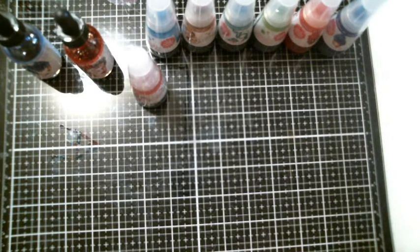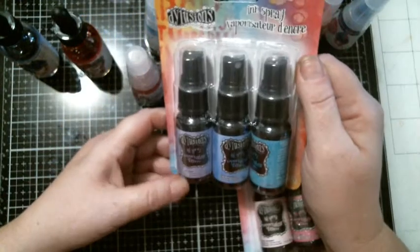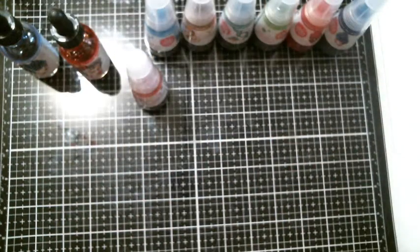Then I also was buy one, get one 50% off, so I picked up some Delusion ink. So I got the 3 colors here, and then I got that one as well. And that's my Michael's order.